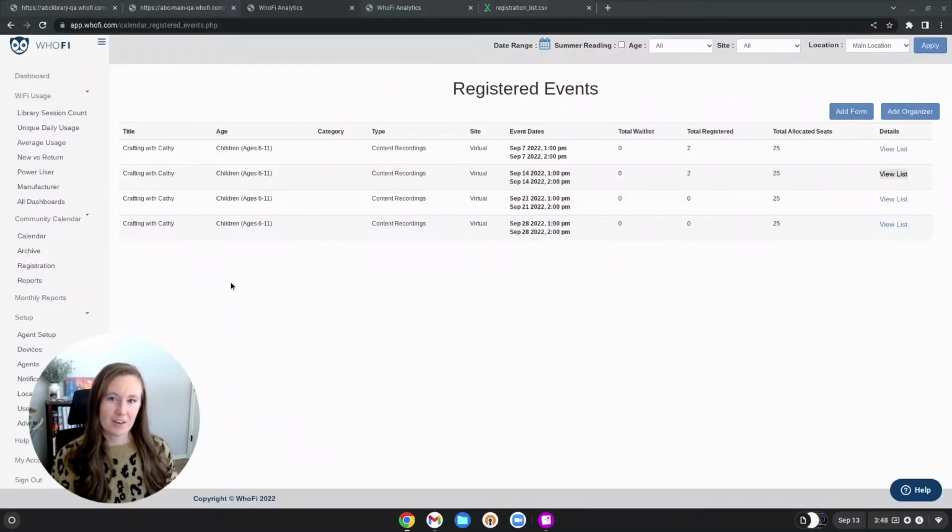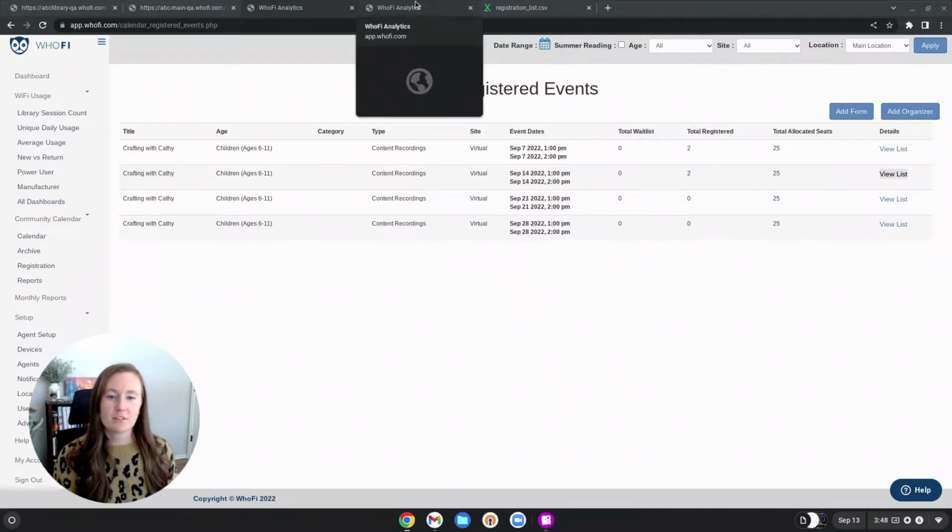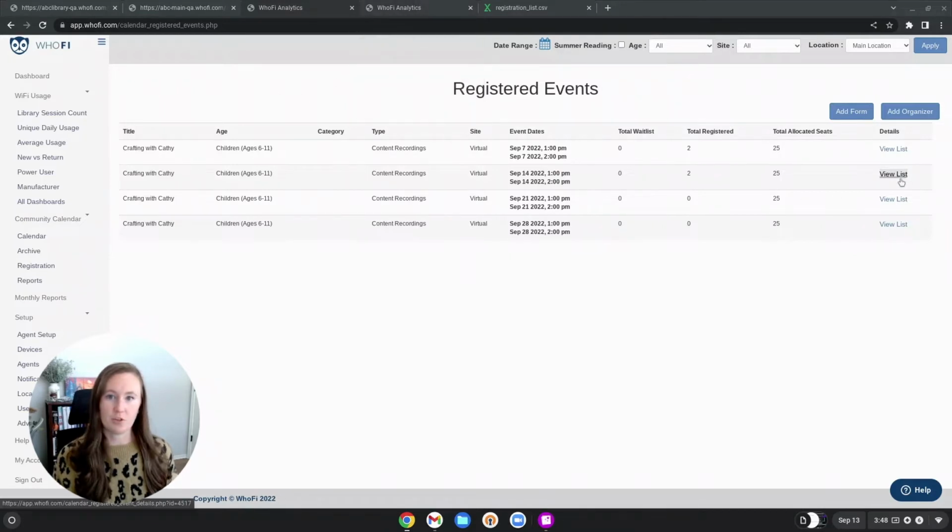In your whofi.com account, under Community Calendar, you will find an option called Registration, and it will take you to this menu for all of your events that have a form assigned to the event. Internally, the library will be able to see the list of patrons registered here when you click on View List.